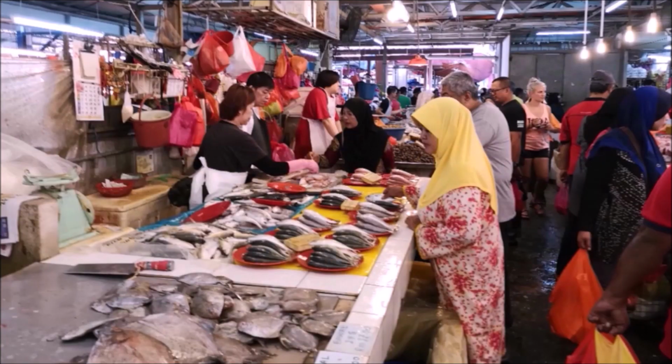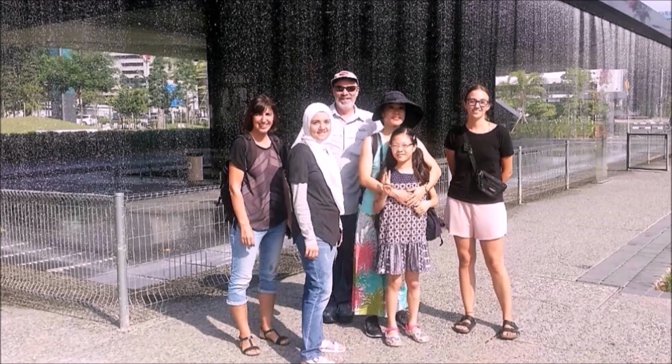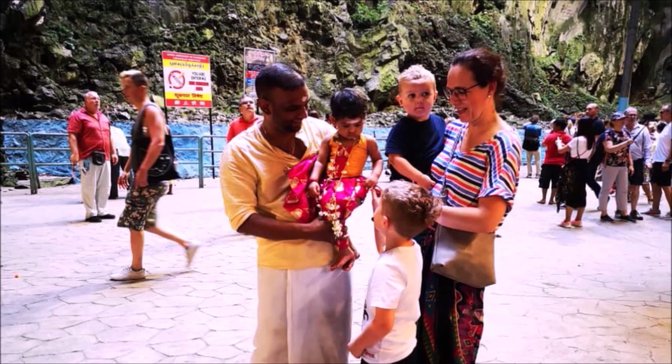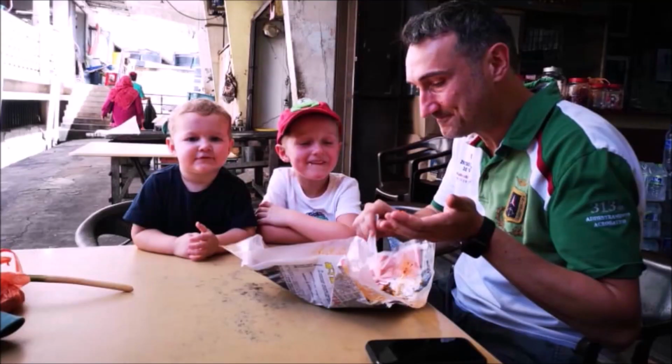Guests who follow Johnson Malaysia, this is Chow Kit Market in Kuala Lumpur, one of the olden market. Satisfied tourists. This is a countdown clock in historical Kuala Lumpur. Masjid Jamik, one of the most important mosques in Kuala Lumpur. Batu Caves and street food, Malaysian street food.